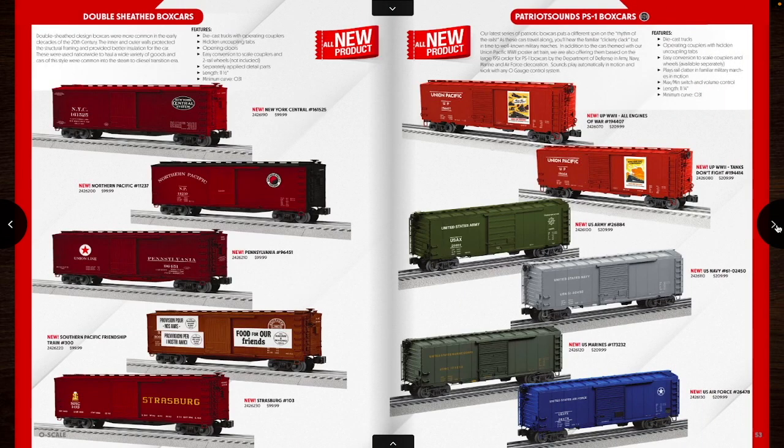Getting into some box cars and more freight cars, we've got some double sheath box cars. I am a fan of double sheath box cars and single. I love them. And that Strasburg and Southern Pacific box cars are looking quite tempting, especially the World War II-esque paint scheme on that SP. Both are priced at $100, so are the other 3. In this case, New York Central, Northern Pacific and Pennsylvania.